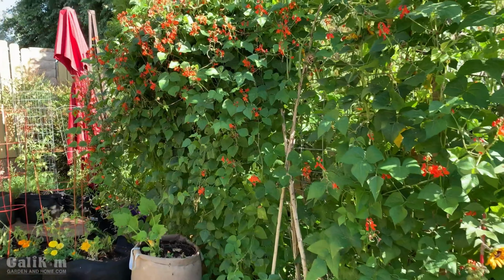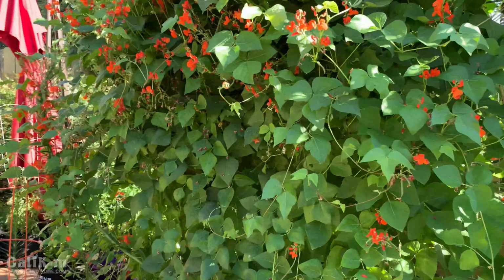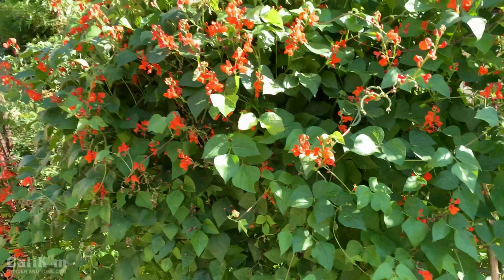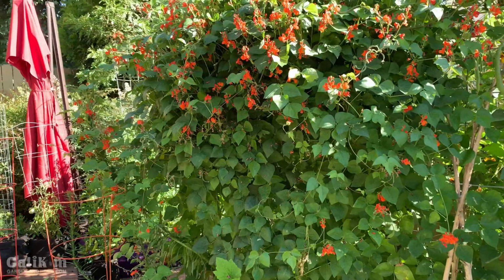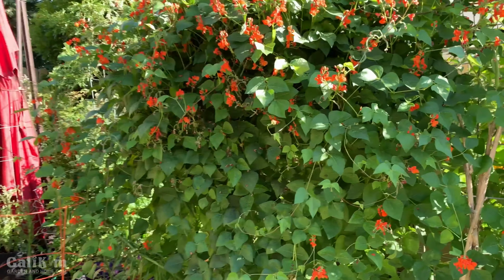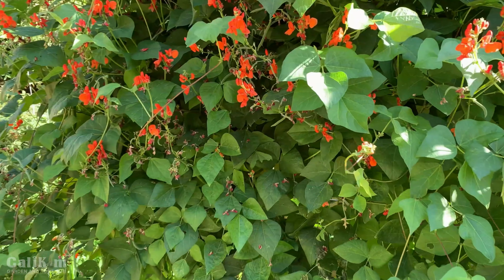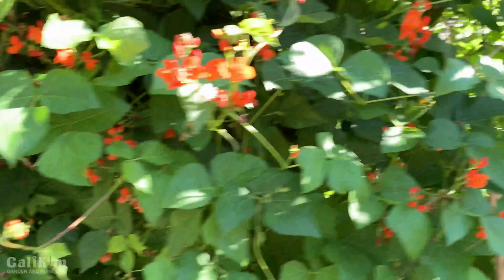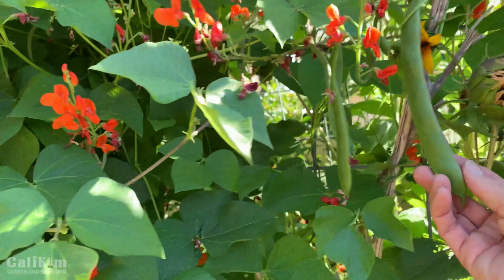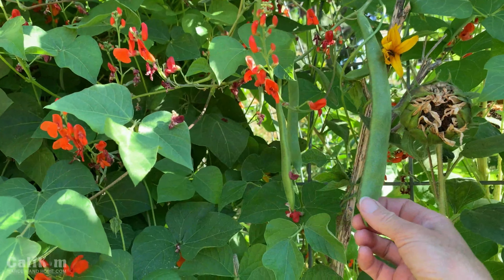Now, it may seem kind of obvious for a gardener, but make sure you're harvesting your vegetables. You've worked hard this summer to grow these beautiful veggies, so make sure you're checking your garden daily and taking advantage of the wonderful garden grocery store you're growing in your own backyard. Now, beans grow so fast, and if you're not checking them daily, they can very quickly reach a large size, at least the scarlet runner beans can. But the more you pick, the more they're going to produce.